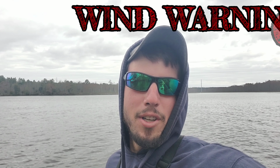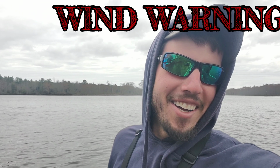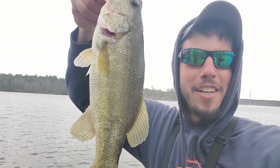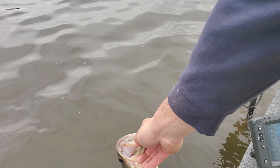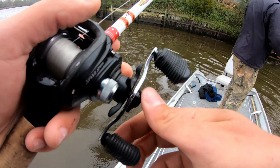We are on the Piankatank, about to head up to the Dragon Run, as we call the old donkey swamp. But we started off the day, as y'all just saw, with a nice little 2-pounder on the old chatterbait by a little dude. So it's a good sign of the day. We'll catch y'all later, and we're gonna see if we can get some more toads.